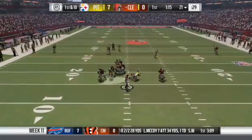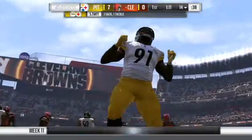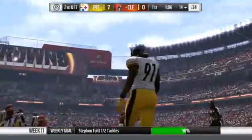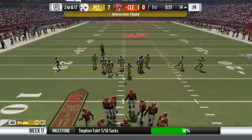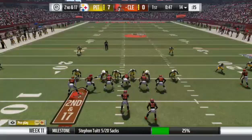On 1st and 10, it's Griffin. And the Steeler pressure too much here. He's going down. Stephon Tuitt, the former Notre Dame man, in there to drop him for his 5th sack of the year. And they weren't in zone coverage. They were in man, and each man did his job.